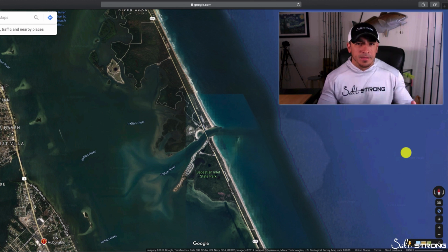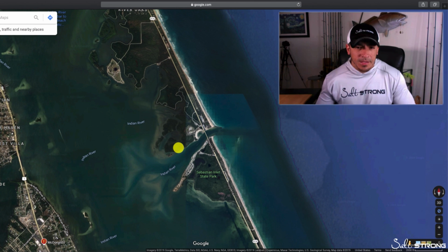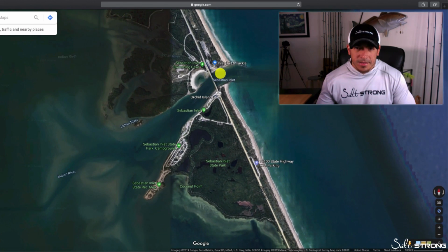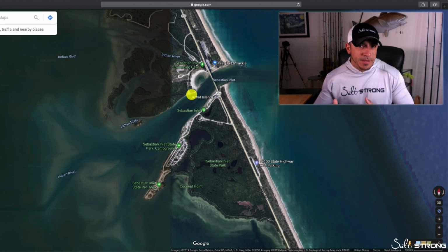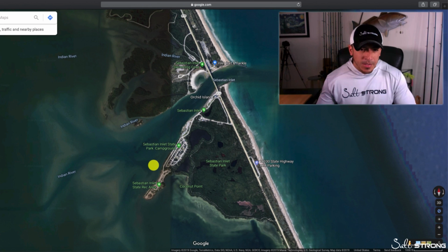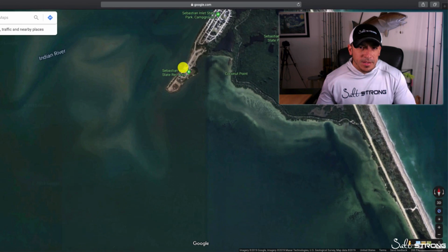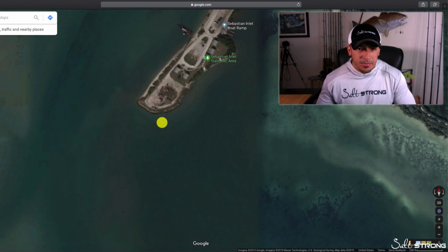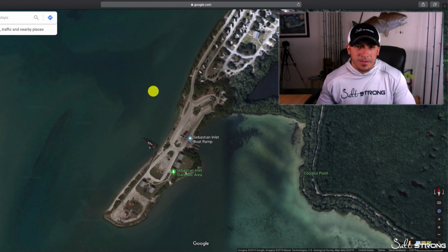And now it can be something visible. It could be something as visible as a point. Let's go ahead and zoom in here. We have this point right down here by this inlet. This is Sebastian Inlet. It's a very narrow inlet, so you get a very strong current going through this area. So when you do have a point, let's say you have an incoming tide, this point is going to have a nice calmer area right behind it, so that can make an ideal ambush point for predator fish.